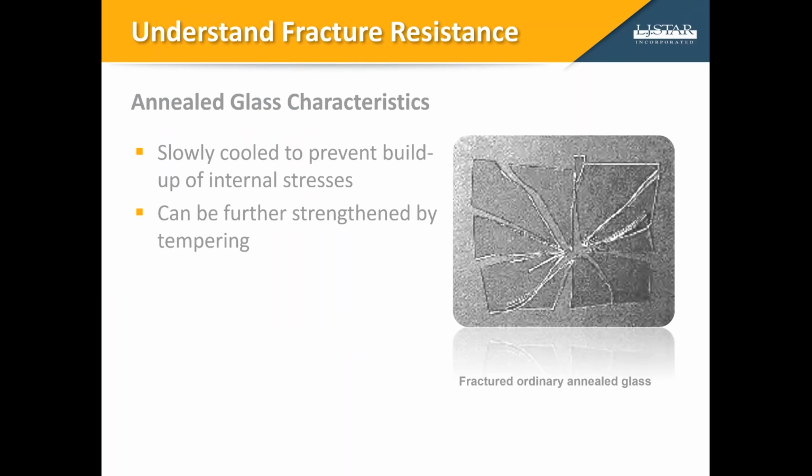Annealed glass has been slowly cooled to prevent buildup of internal stresses, so it can be cut and further processed. After annealing, the glass can be further strengthened by tempering. There are two methods to temper glass. In the first one, chemical strengthening, a chemical solution is applied to boost the mechanical resistance of the glass.